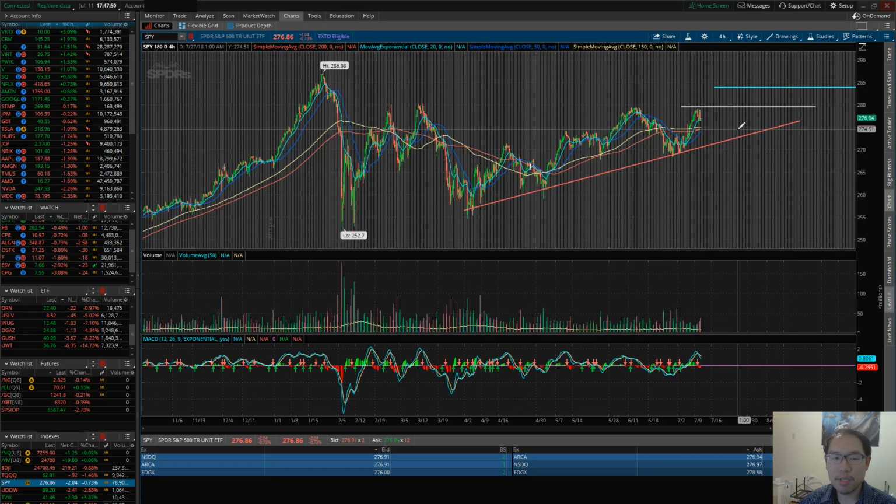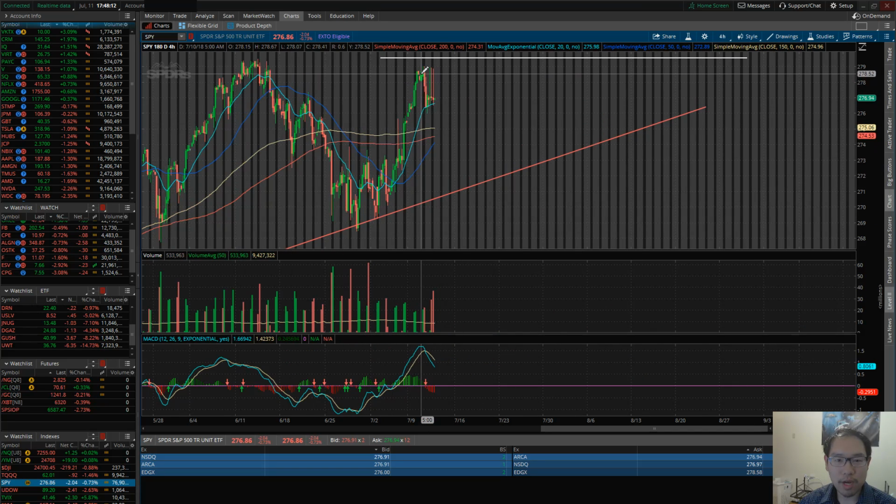I'm still slightly more bullish with the markets, and you can see that the resistance, should we close above the 279.40 mark, is around 284. That would be the next resistance area, and I think it's still very possible for us to get up there. Note how much we've come up. It is time for a little correction.